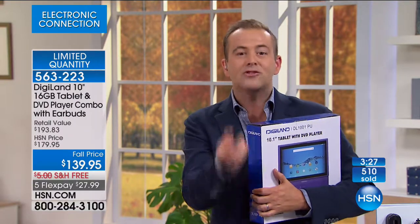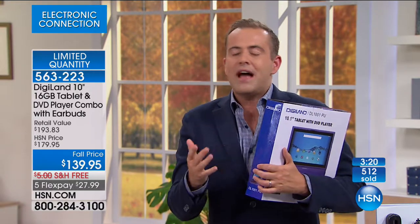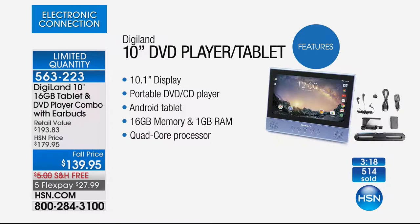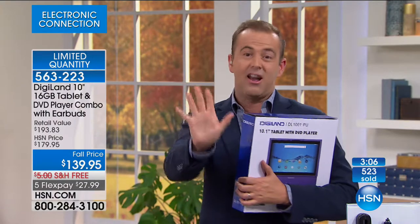You've got all those upgrades for a professional experience, but then you've got a DVD CD player. So all the years that we spent building up that DVD catalog that we love so much, now we can keep watching them. For the kids, I think they're gonna go bananas. You think about that road trip or going to grandma's house, having this in the car, maybe this is just gonna live in the car.